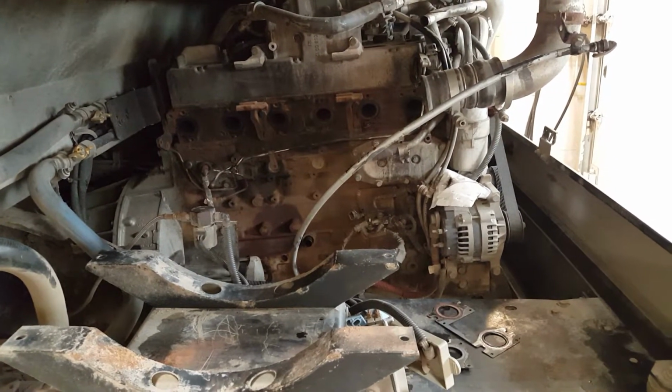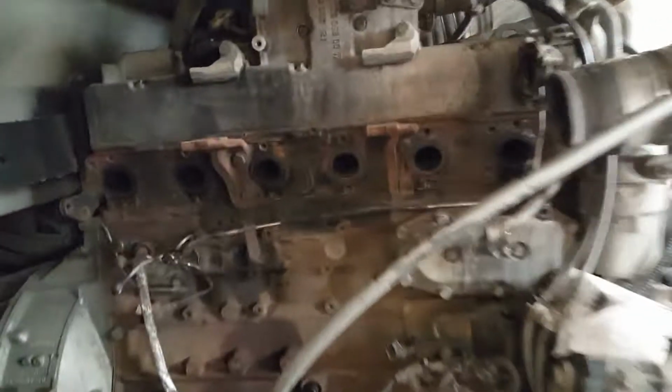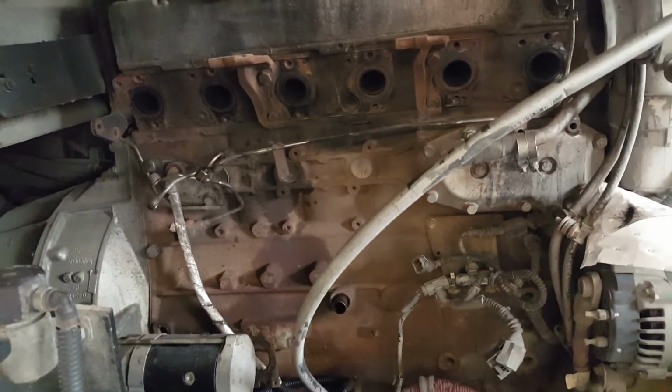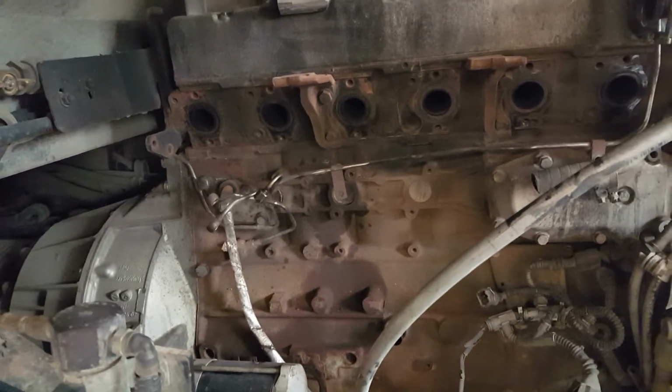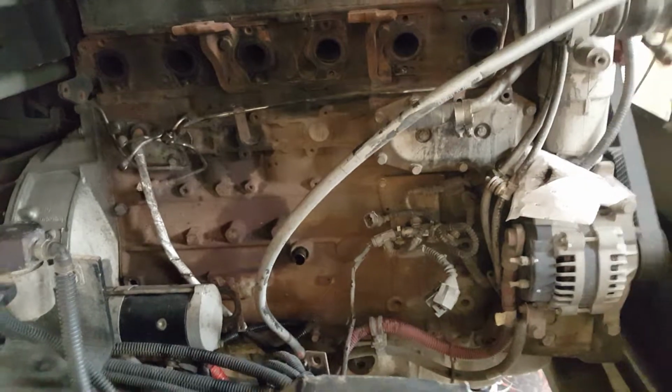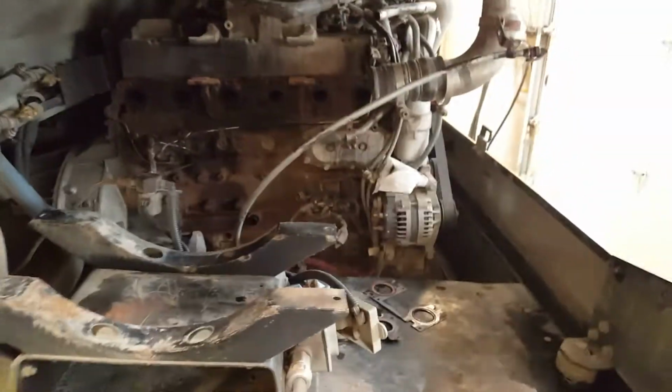We're looking at a 2007 Thomas pusher with the Mercedes diesel, the MBE 900. We stripped down the exhaust system. We've got a leak at the EGR piping, and the turbocharger we're going to replace because we're getting a boost code.